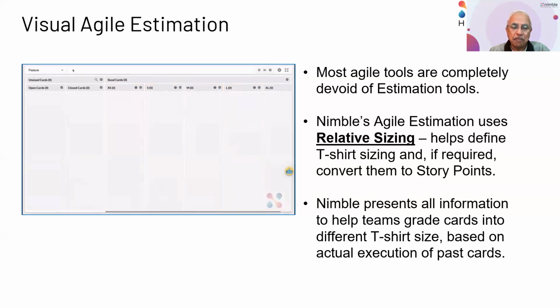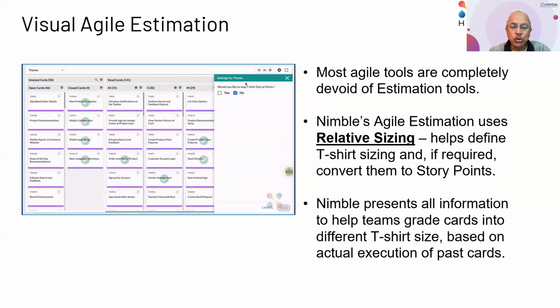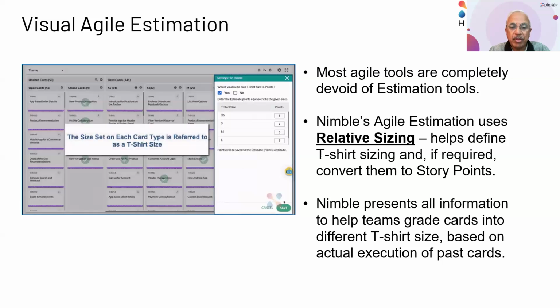Now, not everybody might be using story points. Some teams just use t-shirt sizing and leave it at that. But if you do use story points, then it becomes an easy way for you to convert that to story points for your team's overall capability.